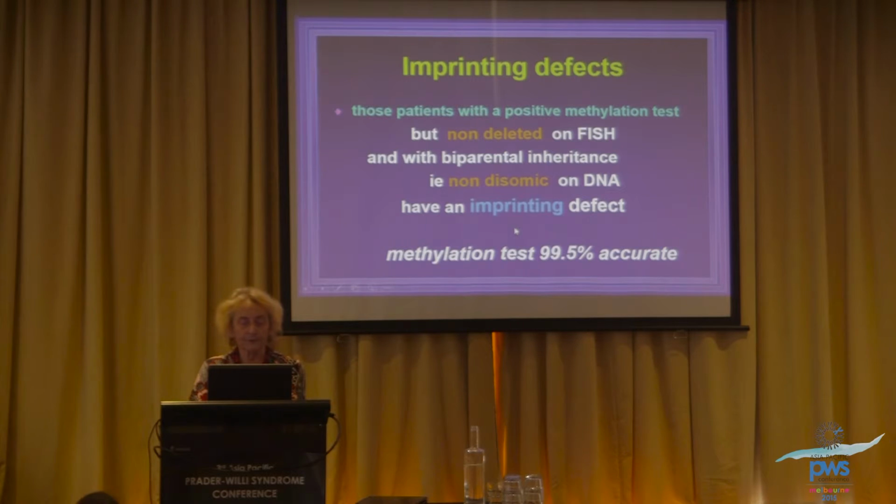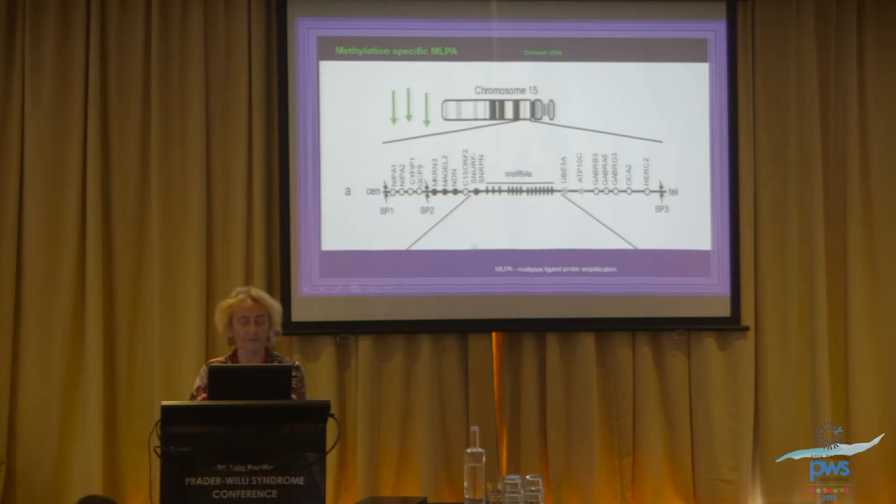But by definition, you then have an imprinting centre defect. Now there are some new ways, technology moves all the time, and there are some new ways of looking at that. And you can do methylation-specific MLPA, don't worry too much about what all these things mean. They're just different techniques within the lab.